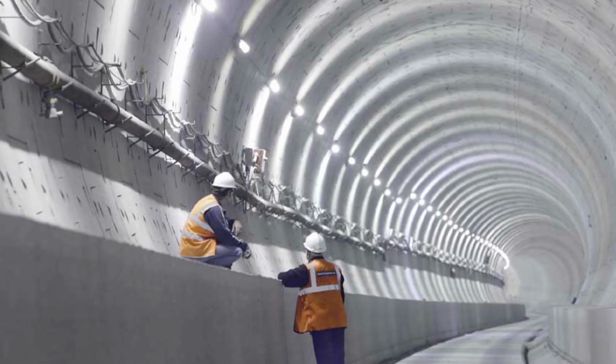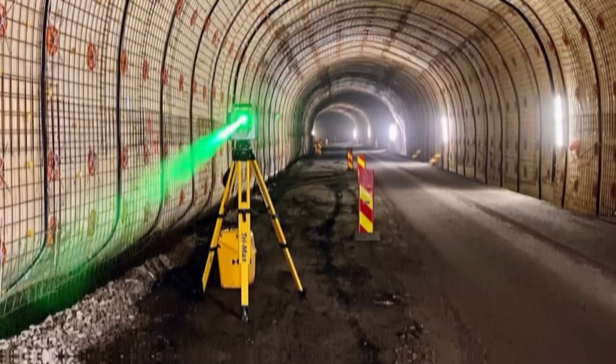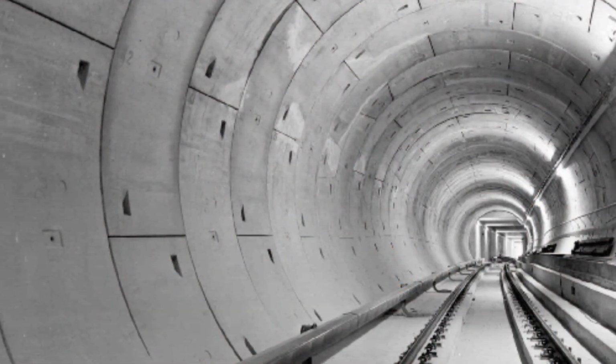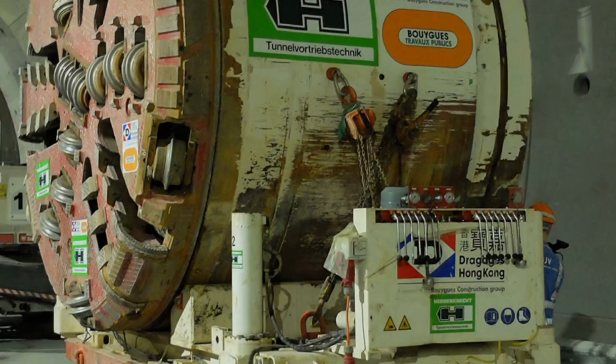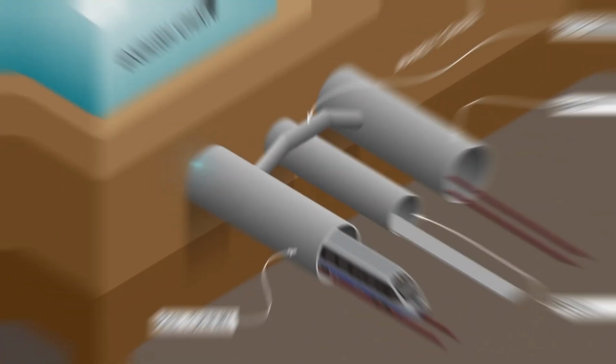The construction was going on from both France and England, so the boring machines followed a laser beam guidance system to find the right direction. After connecting to each other, the England side TBM was buried under the sea and the France TBM was disassembled.